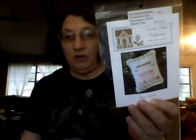Then I got Hen and Chicks. This is the Counted Needle I got these from. She had them like 40% off. This is a Brenda Gervais. And then I got these from Counted Needle, also 40% off. The Main Street. I got Post Office and Art Gallery, Bakery, the Cafe, the Dress Shop, Grocery. Oh, you can hear the thunder. There it comes. And Flower Shop. So I got those. I'm missing 3, so I just need 3 more.